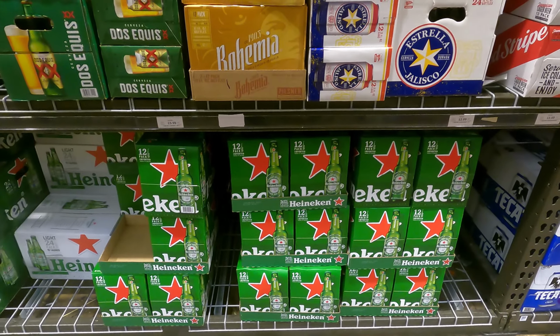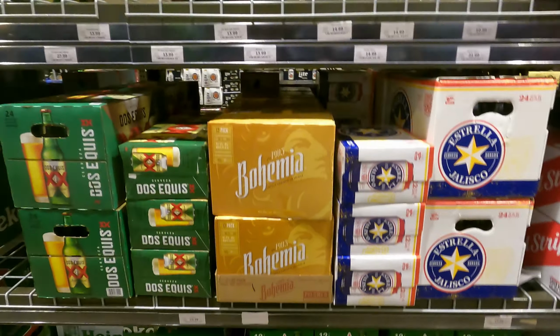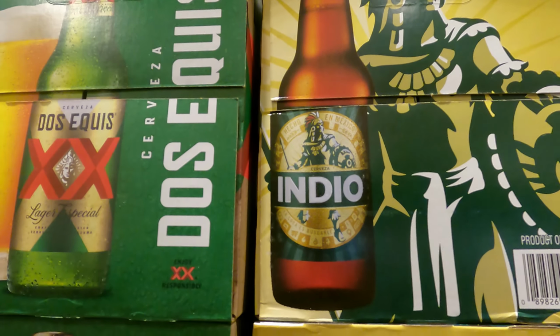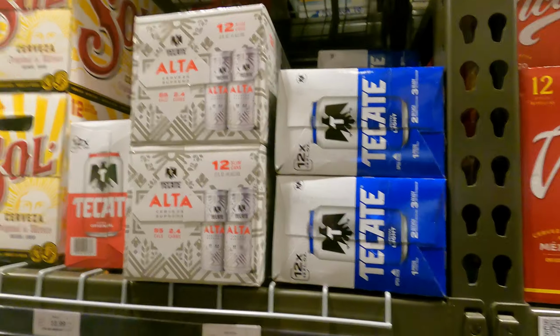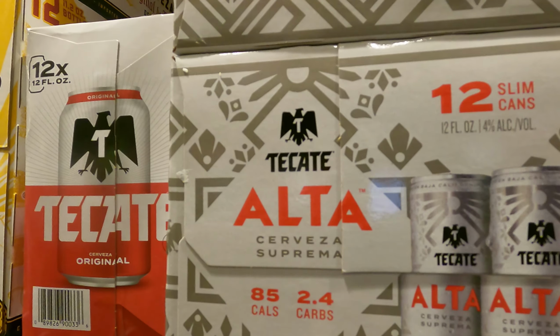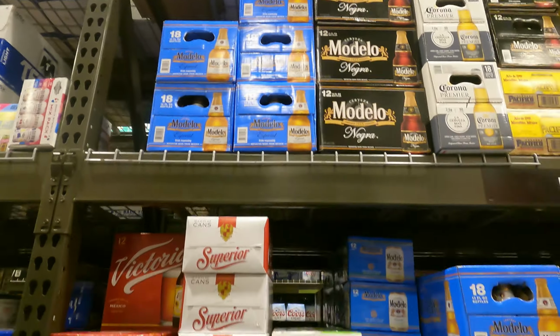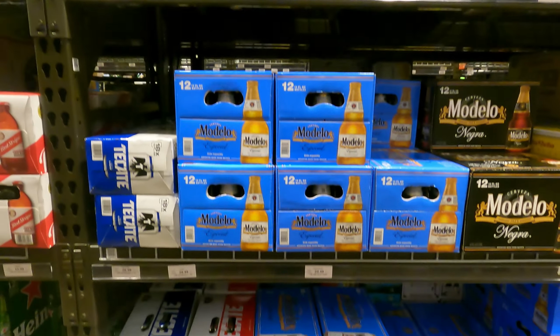And I don't think I've ever seen that Indio either. I've never seen that one before either. But that's about it on the domestic and import stuff. Some Victoria, Superior, some Modelo.